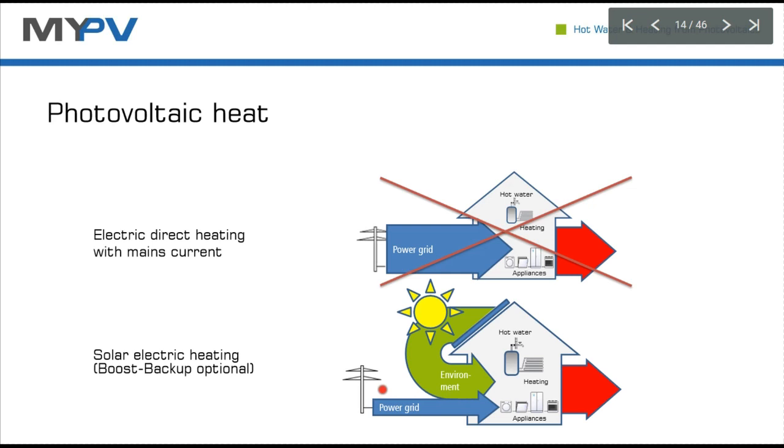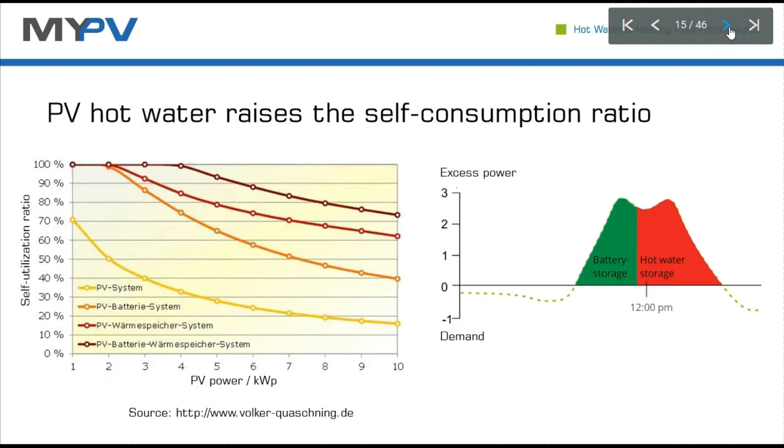And the rest of the remaining heat demand can also be supplied by a biomass boiler, by a heat pump, by a district heating system. This does not matter to us because we are just feeding a boiler or a storage tank. And if another heat source is feeding the same tank as well, it does not matter for our application. So the boost backup from the power grid is always an option. And the factory preset at MyPV devices is that it's deactivated. We are using excessive power only, also when you combine our product with Growatt systems for the first time.